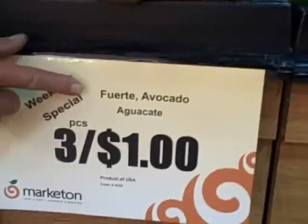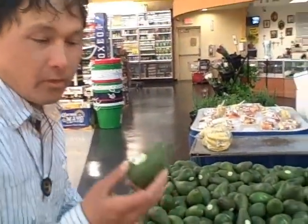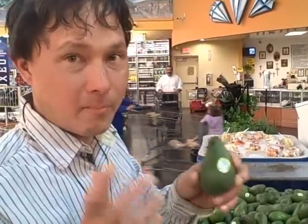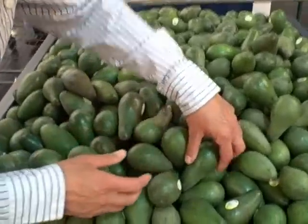So the kind of avocados I'm going to get today are these guys. These are the Forte avocados, and these are 3 for $1. And these guys are grown in California. So the Hass avocados are basically a bumpy version of the Fortes. Fortes taste similar to the Hass, but in my opinion, Fortes taste much better. So once again, we're looking for nice large ones. They are 3 for $1 here today.